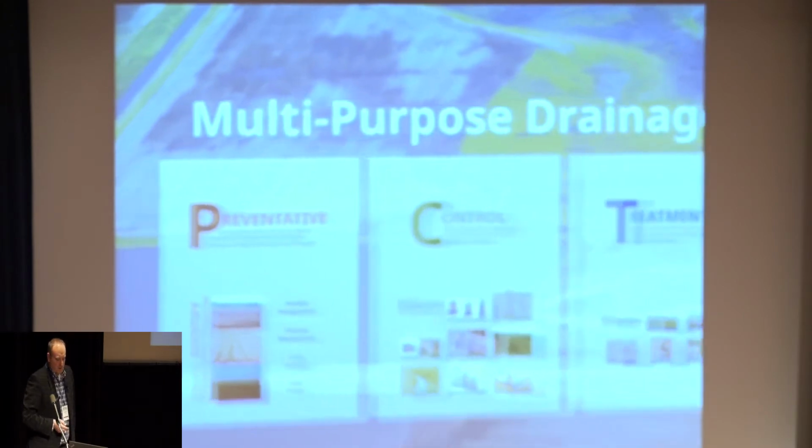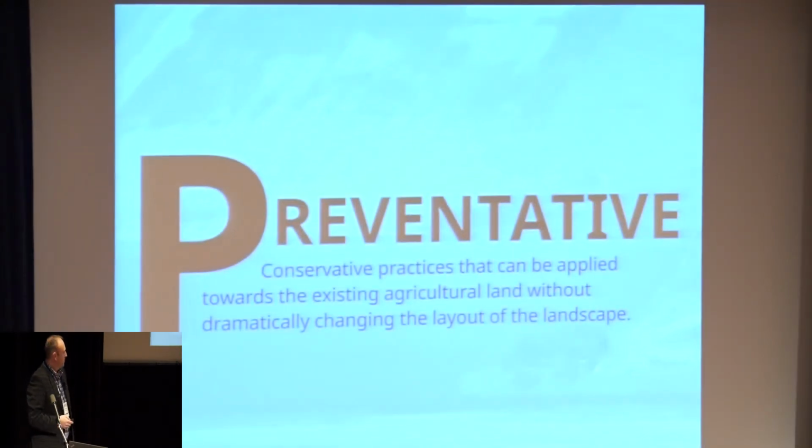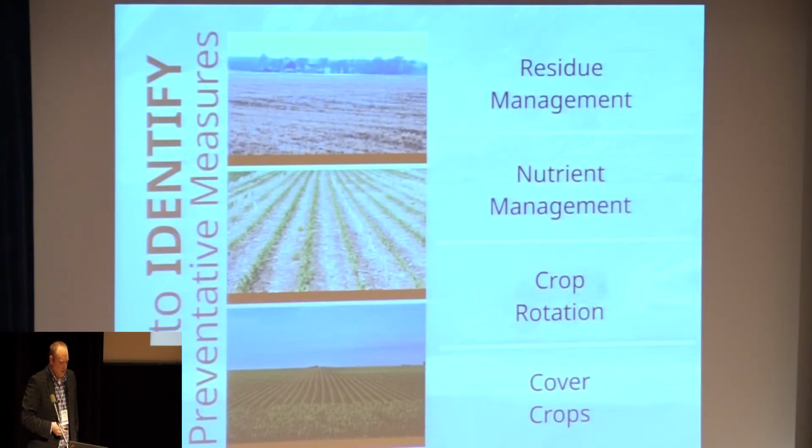So to break down multipurpose drainage, we break it down into 3 categories. Preventative. These are things that the landowner can do. Conservation practices that can be applied towards existing agricultural land without dramatically changing the layout of the landscape. So these are residue management, nutrient management, crop rotation, cover crops, all the things that are done on a field scale.